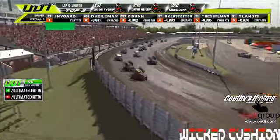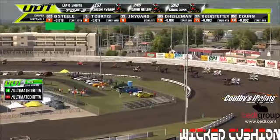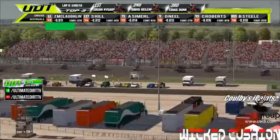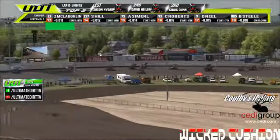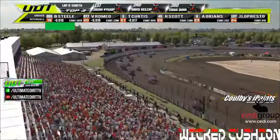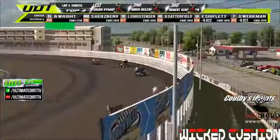Nygaard leads into 1 and 2. Everyone looking to get through safely. 3 wide in the mid back right now. You watch the big aerial shot of this one, and Jason Nygaard will lead lap number 1.